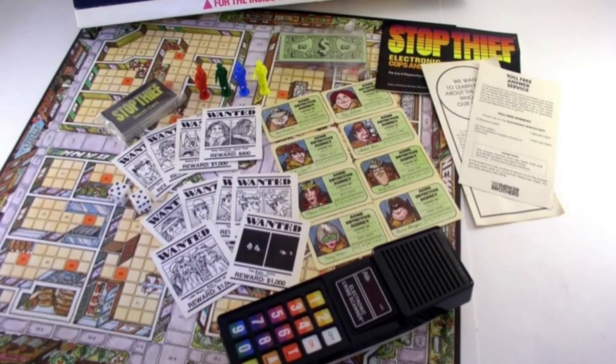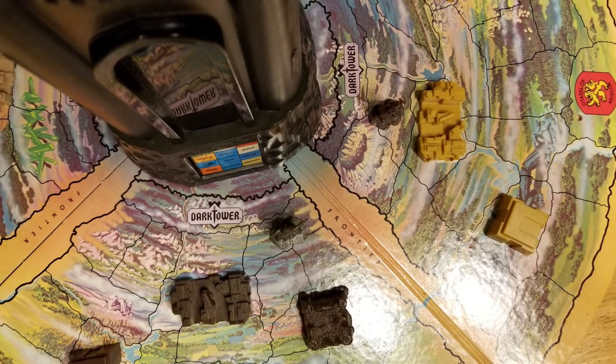And those same friends and I also loved the birth of electronic board games that came out in the late 70s and early 80s, as companies were toying with how to take our favorite franchises and make them digital.